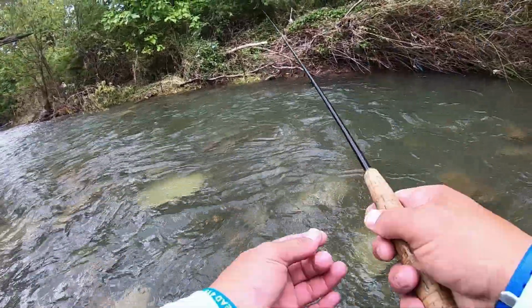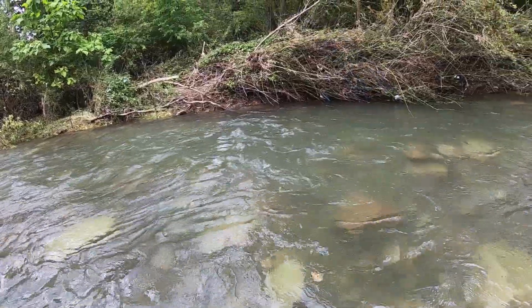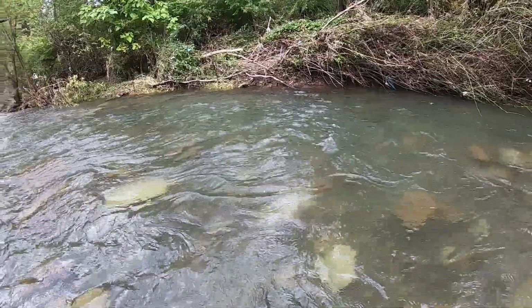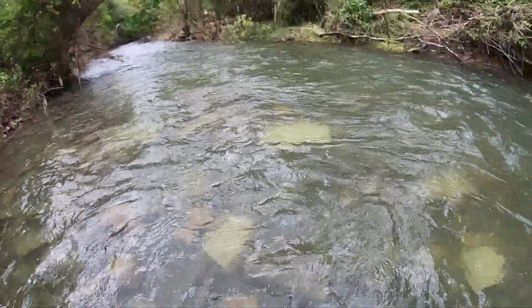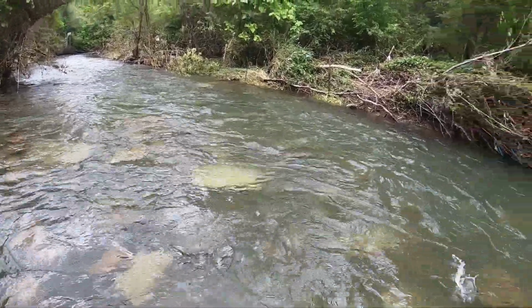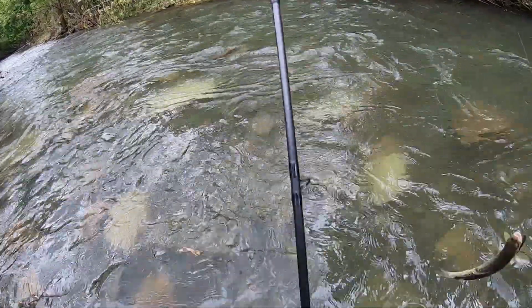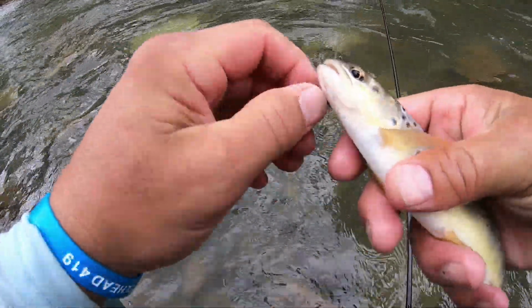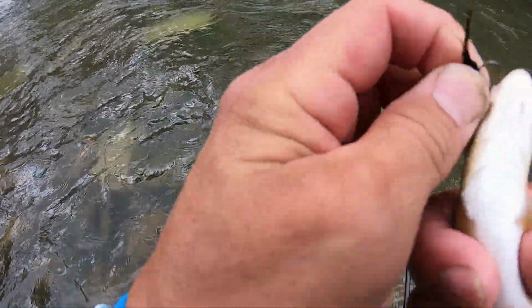Good. Like I said, in my experience, usually the bigger fish are caught up here. As I say that. It's all right. They're fun. Just gonna wet my hand here. Get this guy. Just right there in the lip. Barbless comes right out usually. There we go.